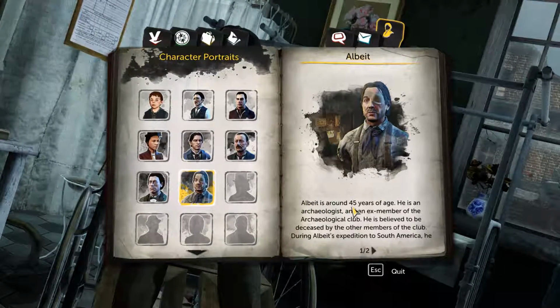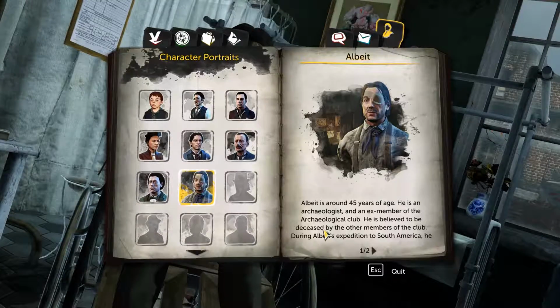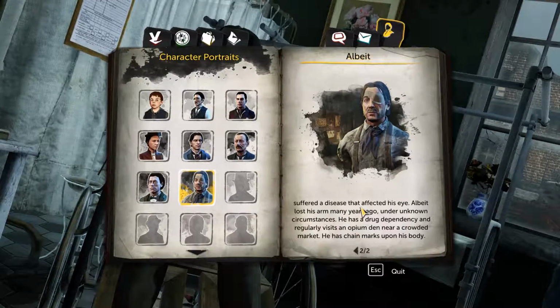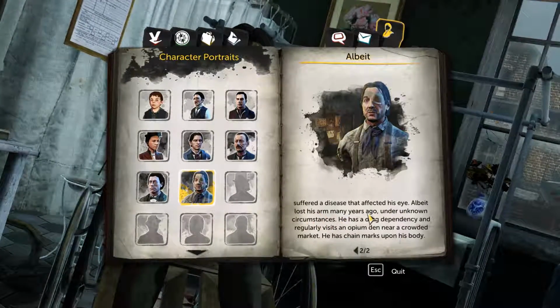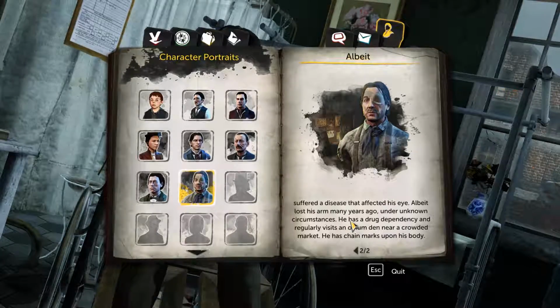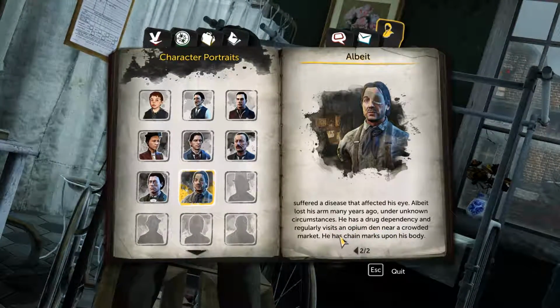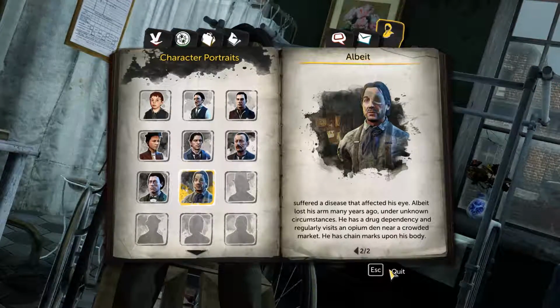Albit is around 45 years of age. He's an archaeologist, an ex-member of the archaeological club. He is believed to be deceased by the other members of the club during Albit's expedition to South America. He suffered a disease and that affected his eye. Albeit lost his arm many years ago under unknown circumstances. He has a drug dependency and regularly visits an opium den near a crowded market. He has chain marks upon his body.